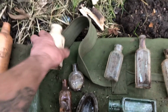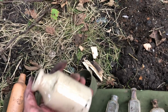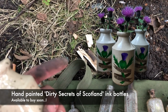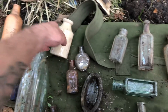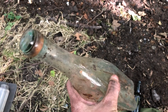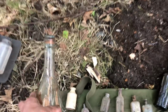Then you've got the ink. Oh yeah, we're doing a project with these. So up in that corner now, you're now looking at what we're doing with them. Don't they look nice? Anyway, moving on. There's this big bottle which I really like. I think it may have been olive oil or something like that, with the top in it as well. I haven't even taken that out. Just a lovely shape. It's going to look beautiful when it's cleaned up.